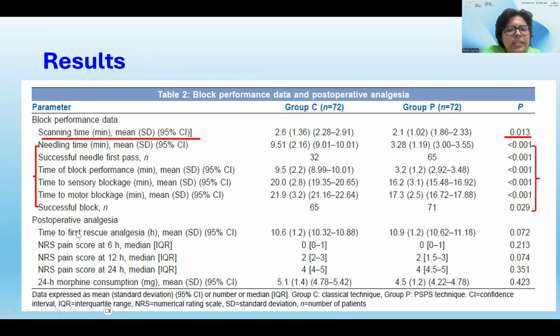In postoperative analgesia, the time to first rescue analgesia did not differ significantly between the two groups, and NRS scores at all the time points were similar between the two groups. The 24-hour morphine consumption was similar between the two groups.